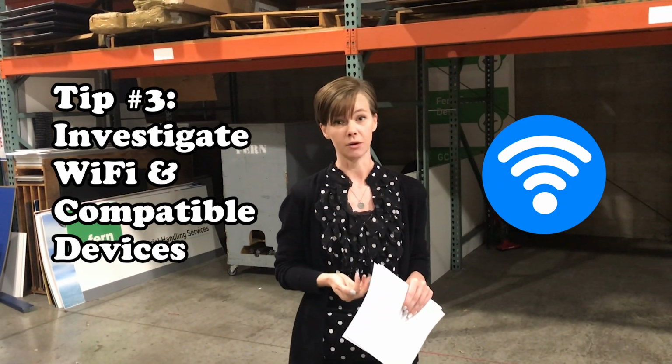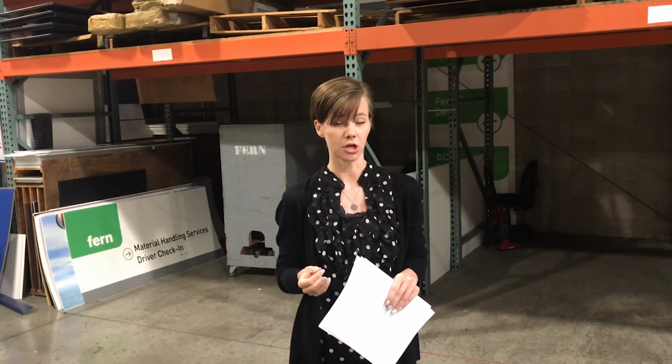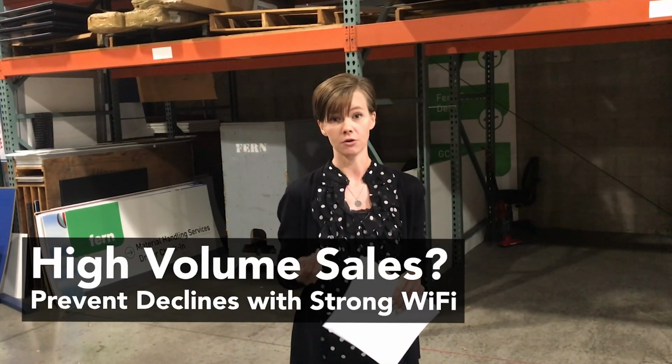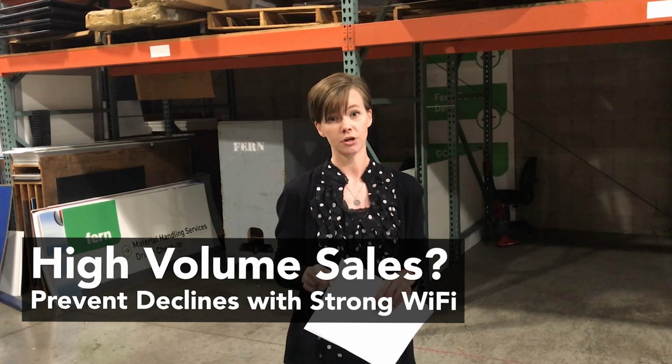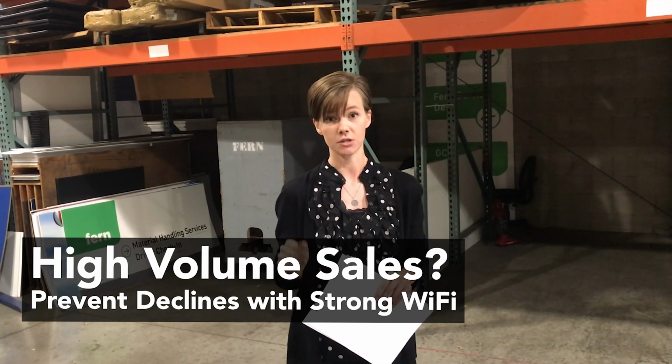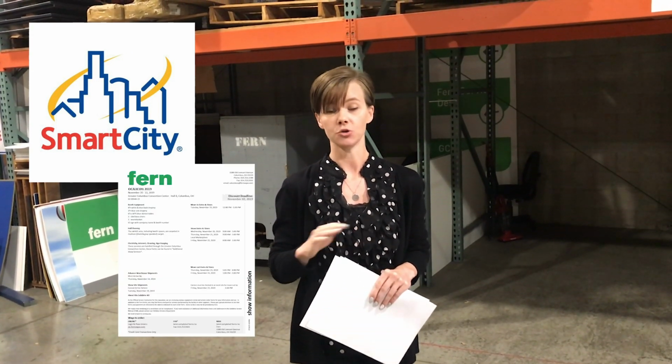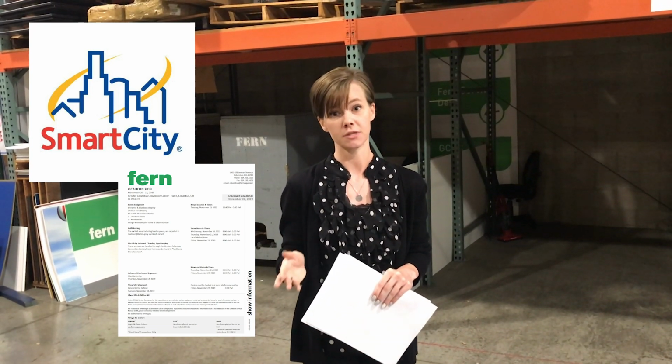The 3rd tip I'm going to offer is that if you do point of sales, you want to be sure that you investigate the Wi-Fi and your compatible devices. Last year we had some exhibitors that experienced some challenges with that. You have free Wi-Fi in the exhibit hall that's available to everyone. But if you're going to do a high volume of sales for actual products that you're selling, what you want to be sure is to prevent the declines of your transactions. So that involves talking to Smart City, that is the convention center internet provider, and that also is in the Exhibitor Services Manual, and they can provide you all the information you need to make sure that you capture those sales on site and that you don't run into any problems with things declining or having to do things offline, and then you need to go back and do them online and you find out things are declined.